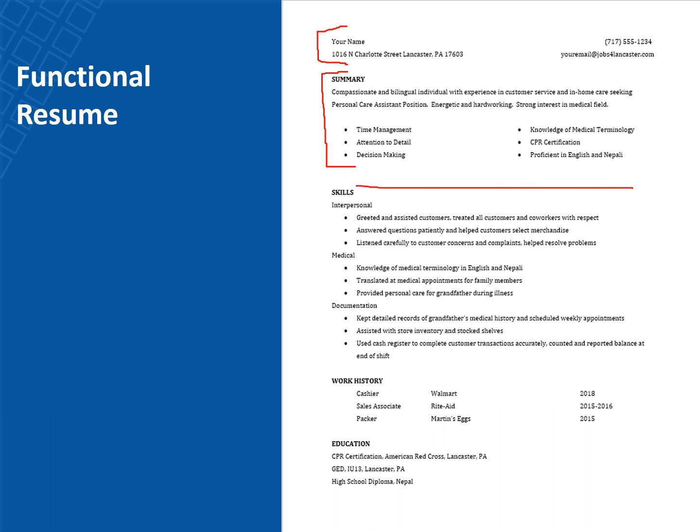But this section right here, the skills section, is very different from that chronological because it's really highlighting what skills you have to offer to this company or to this employer. So for example, the interpersonal skills, medical skills, documentation skills. All right, this person greeted and assisted customers, treated all customers and coworkers with respect. It's their interpersonal skills. Their medical skills, knowledge of medical terminology in English and Nepali. All right, documentation skills, kept detailed records of grandfather's medical history and scheduled weekly appointments.